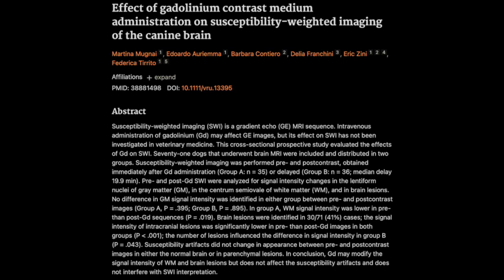Want to hear it? Definitely, I'm all ears. Tell me. They asked, could this difference in signal intensity after we give gadolinium be used to better characterize brain lesions in dogs? Now, that's the real question, right? The study seems to show a difference, but can we actually use that for something? That's the crux of the matter, and that's what we need to research more.